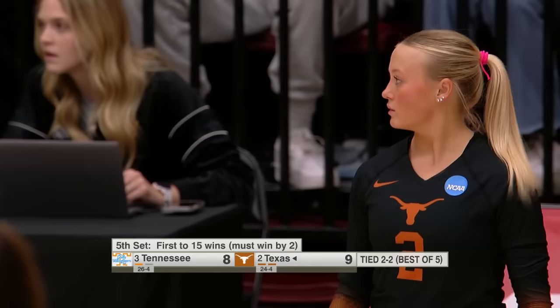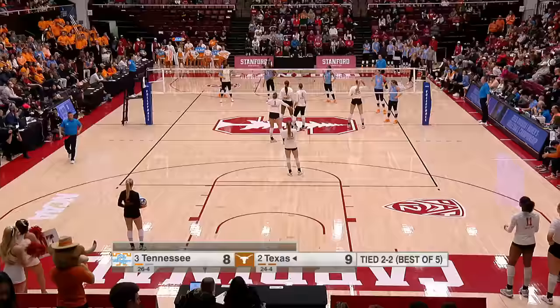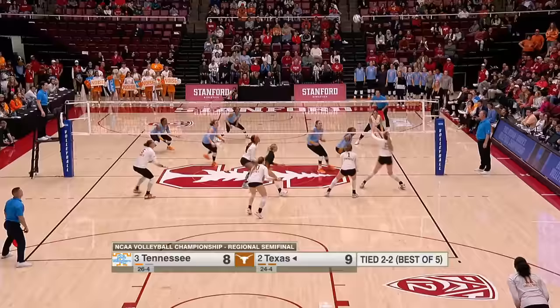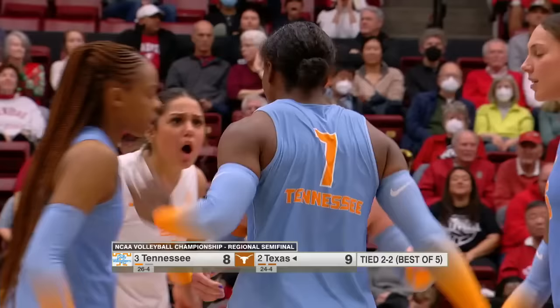Take a look behind Halter on this serve to see where she's going to target. Remember that conversation just a moment ago between Lovett and Fingal and Moore. Phillips off speed. Fingal on the attack off the block for the points.